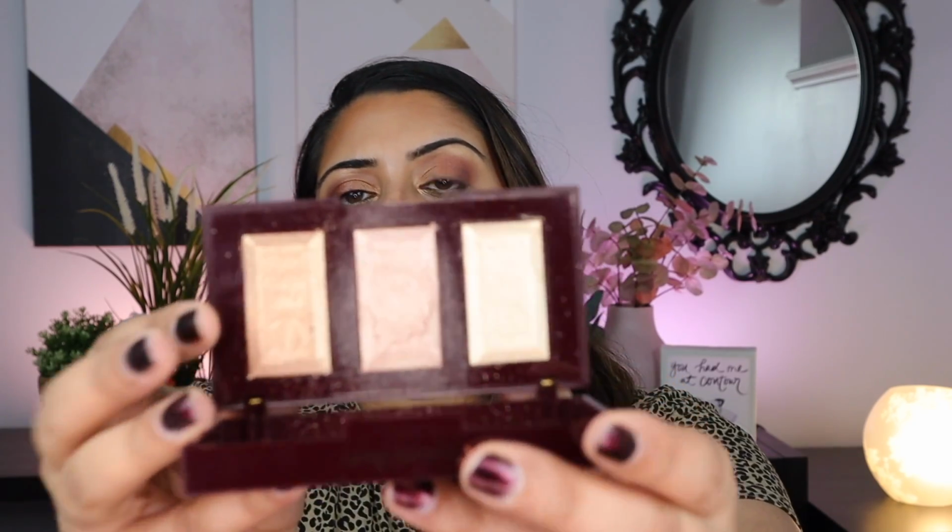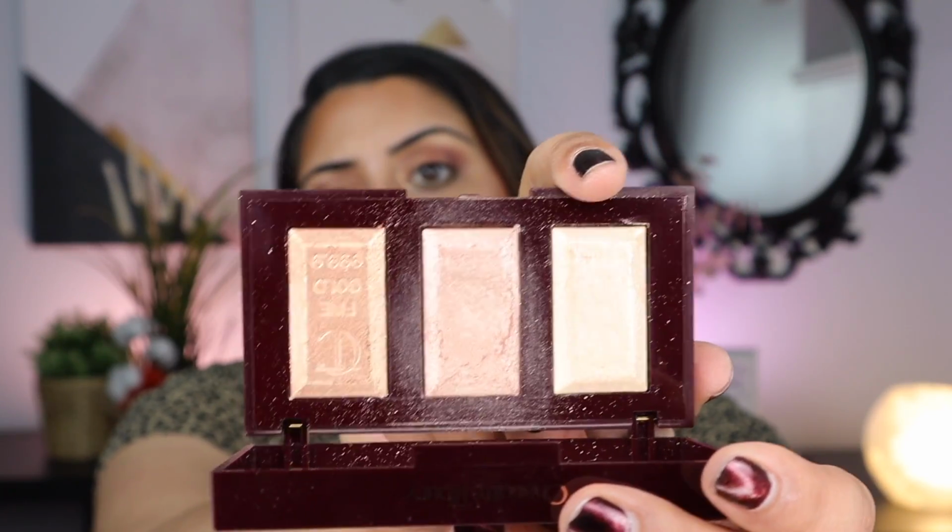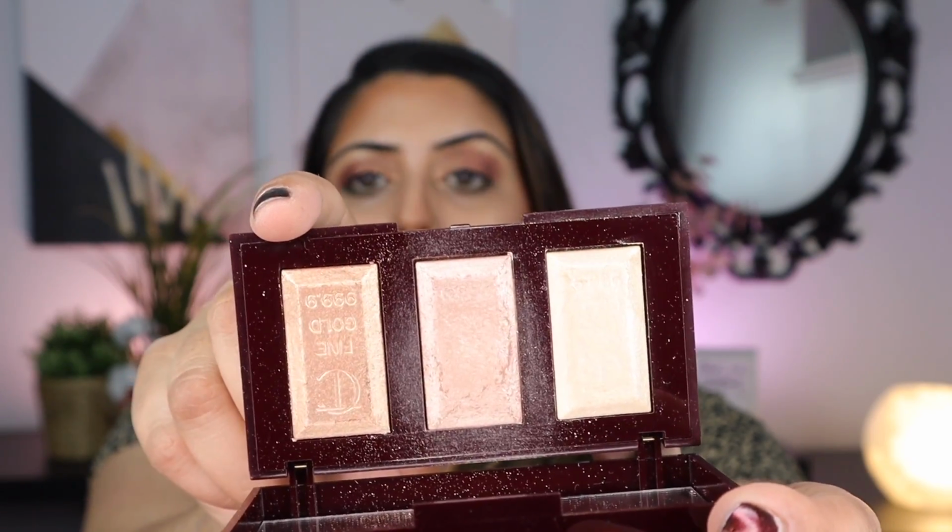So for highlighter, I was going to pack separate highlighters, but I decided to go with this because I have really been enjoying the formula of the Charlotte Tilbury Bar of Gold. This is the palette. It comes in a trio, so you get rose gold, original bar of gold, and the gold bullion. Is that what it is? Yeah, I think that's what it is. So it comes with 3 shades. I figured this was a good option for me because it had all 3 tones that I'd ever need with any of the eye looks that I was going to create.